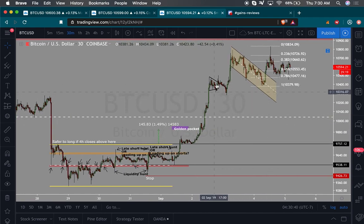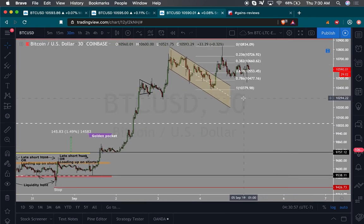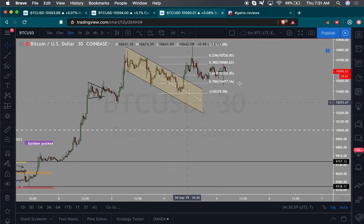I guess we could bounce here again, but once this breaks, I think we're going to accelerate down really fast to 9800. And if that breaks, obviously, the 9300 low that we put in. Okay, but aside from that, for now, all we can assume is we're creating higher lows right here, right?